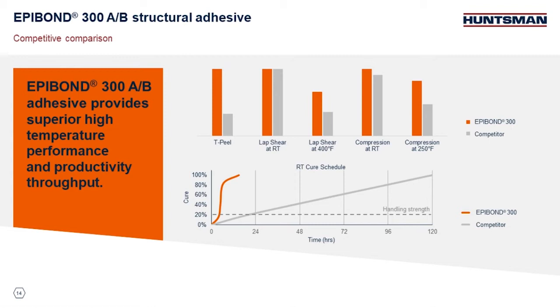So, when comparing performance across all characteristics, especially at high temperatures, EpiBond 300 is not only a superior liquid shim, but an outstanding structural adhesive. Compared to the competitor, you can also achieve a significant cost reduction using EpiBond 300 due to its processing characteristics. You can see on the bottom half of the slide, EpiBond 300 reaches handling strength in 4 hours at room temperature, whereas the competitor will take 24 hours. Yet, in under 24 hours at room temperature, EpiBond 300 will achieve full strength. The competitor will take up to 5 days. So, in addition to high performance, this product offers increased productivity. Next slide.